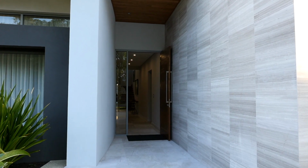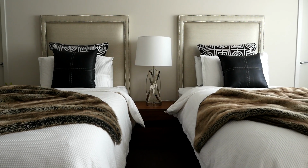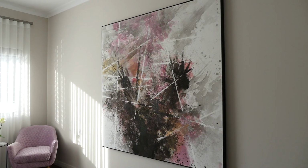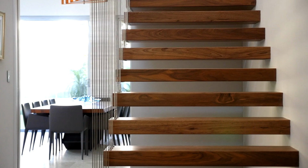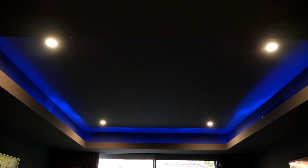Moving inside, this home feels large and lush. There's a real sense of modernism and symmetry, and also some unique features throughout. They did allow us to push them outside of the comfort zone to help them achieve a point of difference and really zero in on some details. Perfect example is the floating staircase.